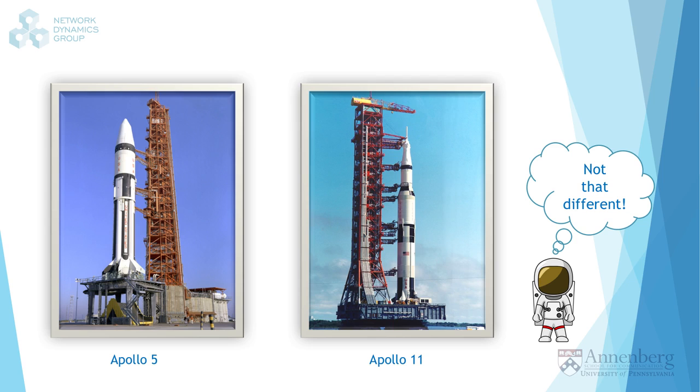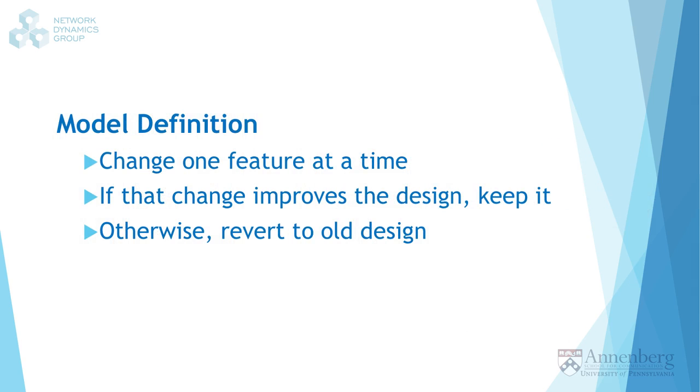Similarly to genetic evolution, it's not feasible for an engineer to change every feature of the rocket at once. This would be no better than building a rocket entirely from scratch. So, the engineer changes just one or two features and then evaluates whether the new design is better or worse than the old one. This, then, is the essential process that is captured by an NK space model. Complex problem solving can be broken down into an iterative process, where decisions are made by changing just one or a small number of features from a previous version. If the change is good, the new design is kept. Otherwise, we revert to the old design.